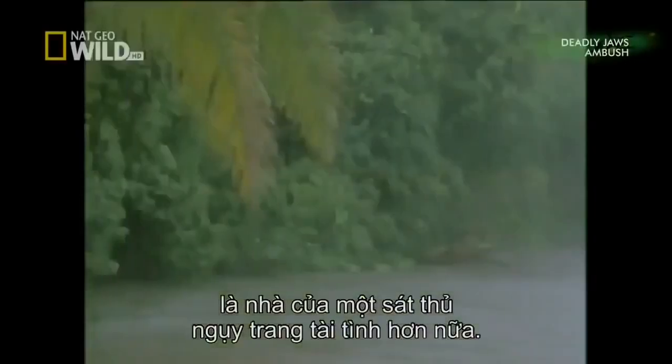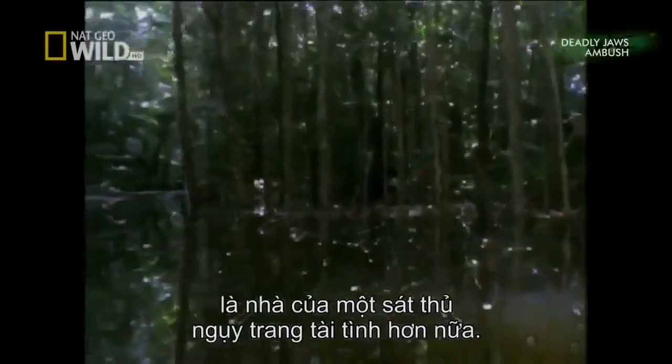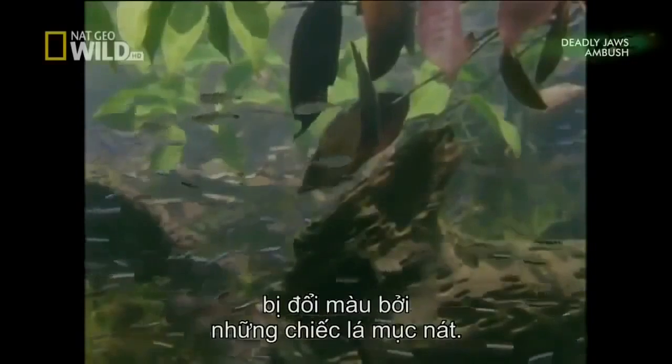The murky waters of the Amazon River are home to even more amazingly camouflaged ambush killers. The Amazon is the largest river in the world. Thousands of colored fish dart about in the cloudy waters, stained by rotting leaves.